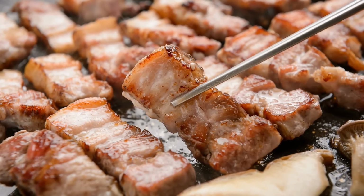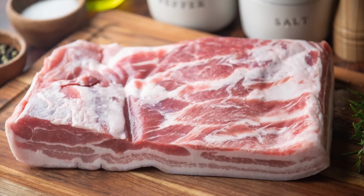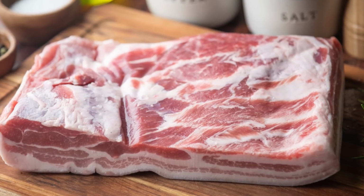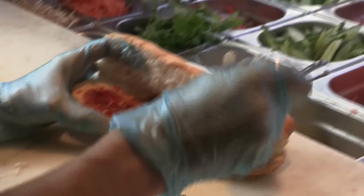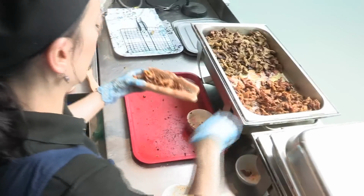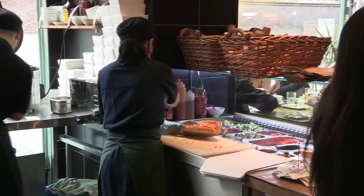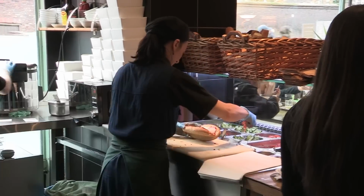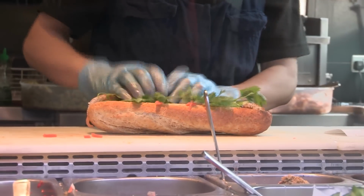You might think that something like barbecued or grilled pork, or even pork belly would be the clear winner overall, but you'd have to guess again. The most popular banh mi also has the closest ties to the original French colonial sandwich. It's called the Special Combo, or sometimes the House Special. Whatever name it goes by, all you need to know is that it's special.